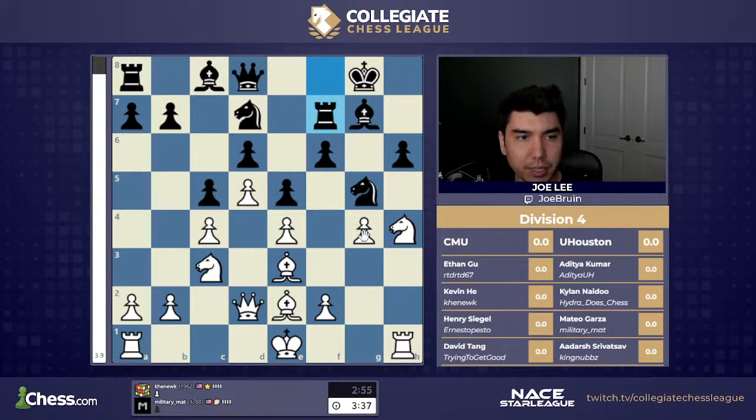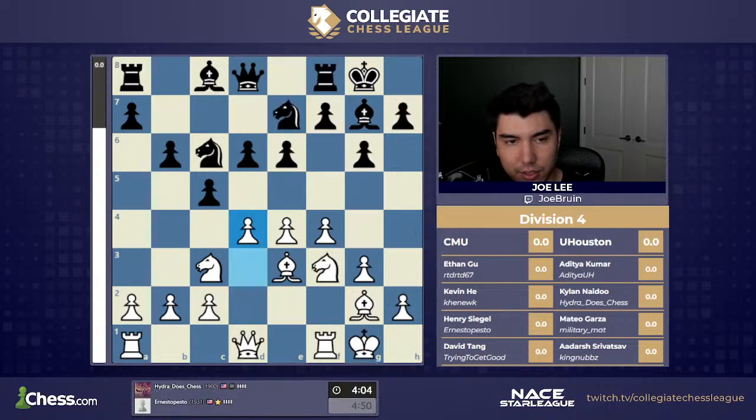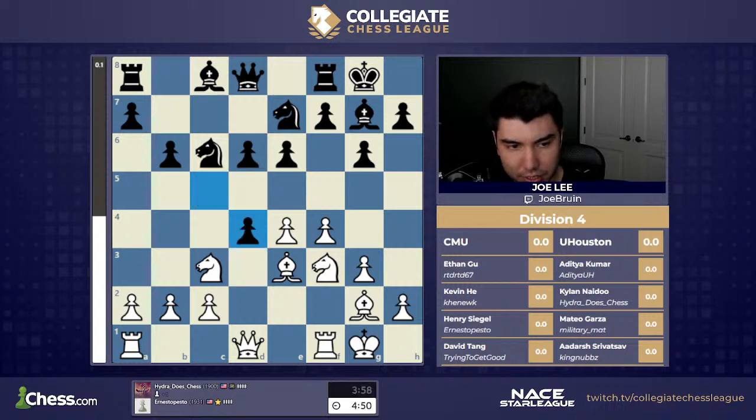So definitely a very solid position for Matt. This would be a big point for Houston to take off of Carnegie Mellon's second board from their board 4. So the orders are a little messed up, but that's okay. It's an all-play-all format, so at the end of the day, the order isn't too significant. It does change with the format a little bit, but ultimately, everyone's going to try to win every single round.